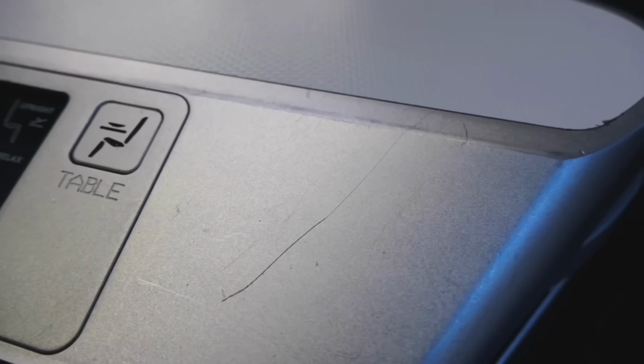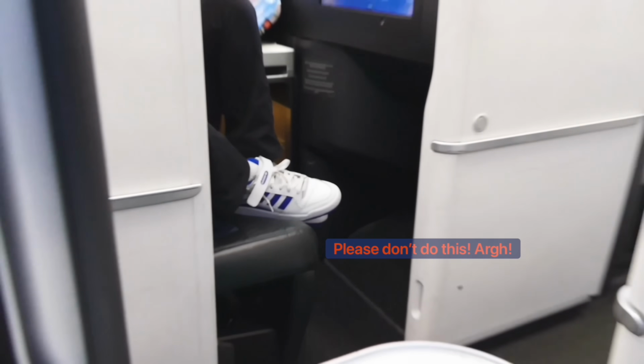Look closely and you'll see this cabin is not aging well. Lots of scratches and dirty scuffs. Please, airlines, don't use white so much. Passengers just often aren't considerate about dirtying your lovely aircraft, even in first class.